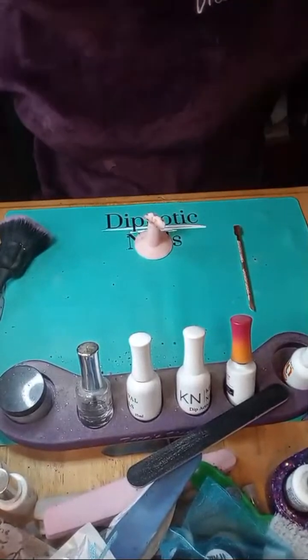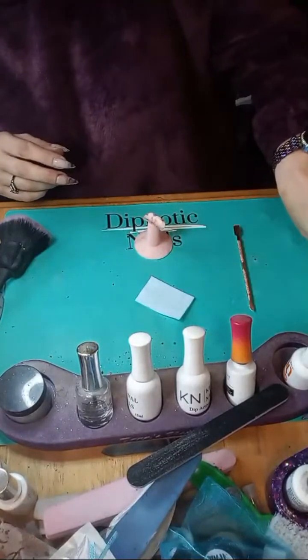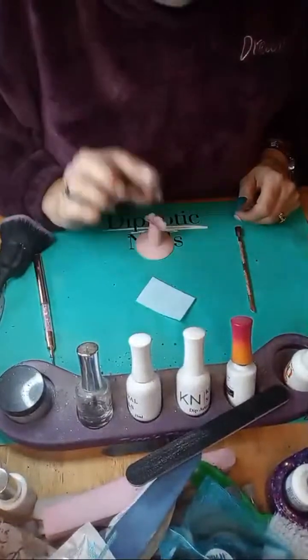That's funny. Didn't realize that it would take such a short amount of time for this jury. This is going to be a fun mani to do. I cannot find my Dipnotic Precision tool. I think I took it to Fran's one day.